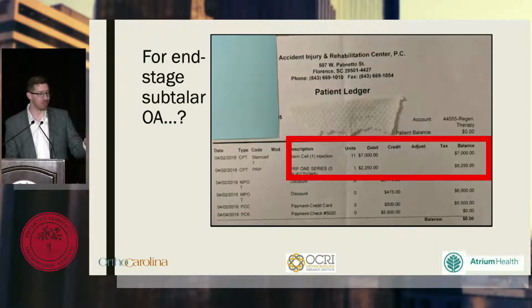This is an example of a de-identified patient's bill that one of my future partners sent over to us. This is a patient who had end-stage, clear bone-on-bone subtalar arthritis, who came to this particular surgeon after going to one of these stem cell treatment clinics out in our community. She had paid $10,000 worth of, quote, stem cell injections prior to coming to him as one of the treating definitive surgeons. He did her subtalar fusion, and she had remarkable relief, but not surprisingly, she wasn't doing well with these paid injections over a couple of months, and lost some time and money. So it's something to be aware of.